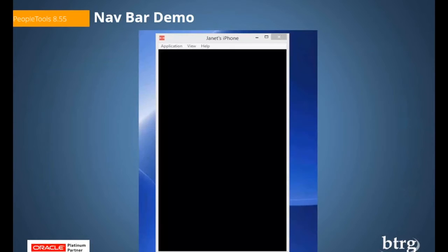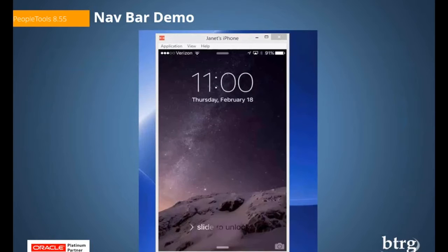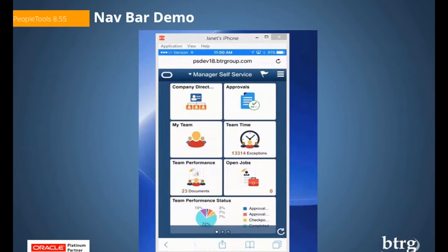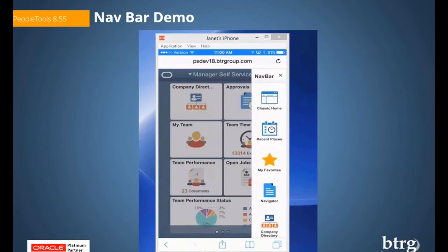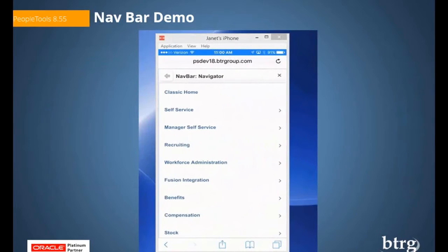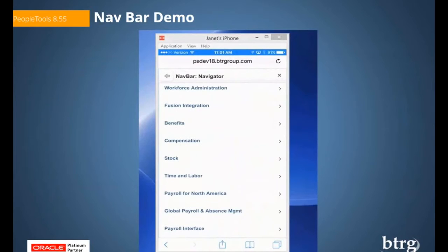So if we go to a demonstration of this on my iPhone, you can see there, this is Janet's iPhone. We're just going to go ahead and log in and do a little navigating around on the small form factor or the mobile device. So I go ahead and start my iPhone, and I'm logged in. The first home page is Manager Self-Service, and I'm going to click on the nav bar. So you can see it slide in from the right. If I click on the navigator, it then replaces the whole screen with the actual menu.